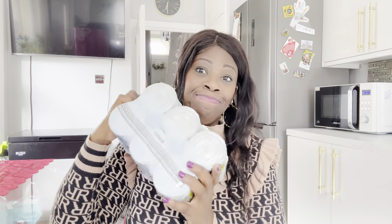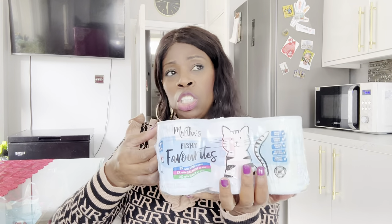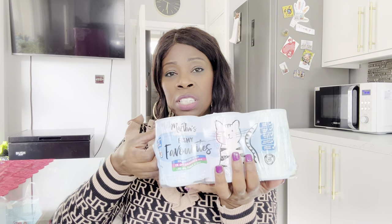So the next thing I'm going to show you is cat food. Nothing exciting. These are quite cheap, actually, and I'm hoping my cats like them because, as I explained earlier, they're very, very fussy. And I've got the fishy flavours. That wasn't actually too bad. That was £3.50 for three. It actually was cheaper than Lidl's. So I hope they do like it, or I'll be going down there to get them some more.